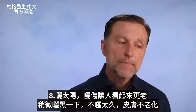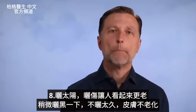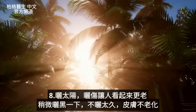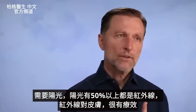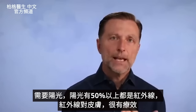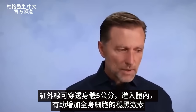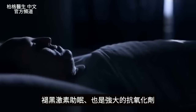And then you get the sun, okay? The sun can make you look older, especially if you allow the skin to burn. If you are in the sun and you just get a slight tan and you don't overdo it, it's going to be okay and you're not going to actually age the skin. What happens when you're out in the sun as well, and we need sun, is that we also get over 50% of the rays are infrared. Infrared is very, very therapeutic to your skin. Infrared can penetrate like 2 inches inside the body, and it can help increase melatonin. And it's not just for sleep, it's also a very powerful antioxidant.